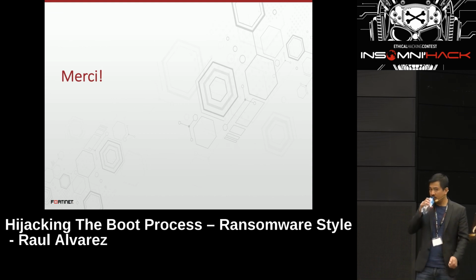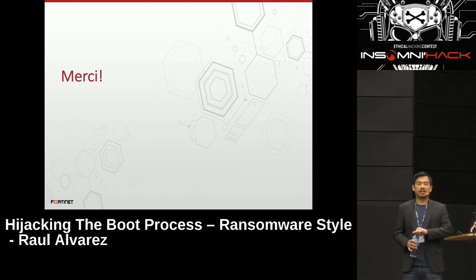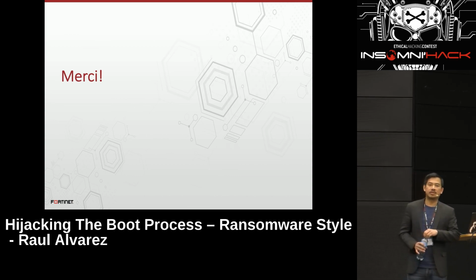So Petya doesn't encrypt your MFT with a key that it stores on the hard drive? Does it encrypt with a public key, and when you purchase the key, it's a private key that you use to decrypt? No, the key is not stored on your hard drive. That's why you have to go to the Onion address, and they will give you the key. You give them the code. So it's a private key that you purchase? Yes.